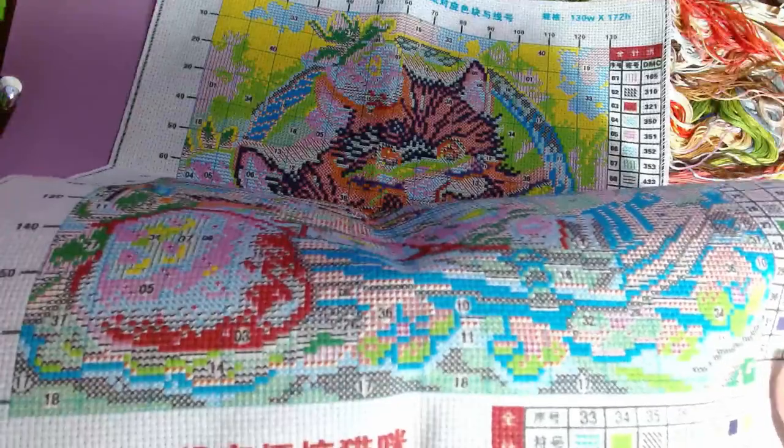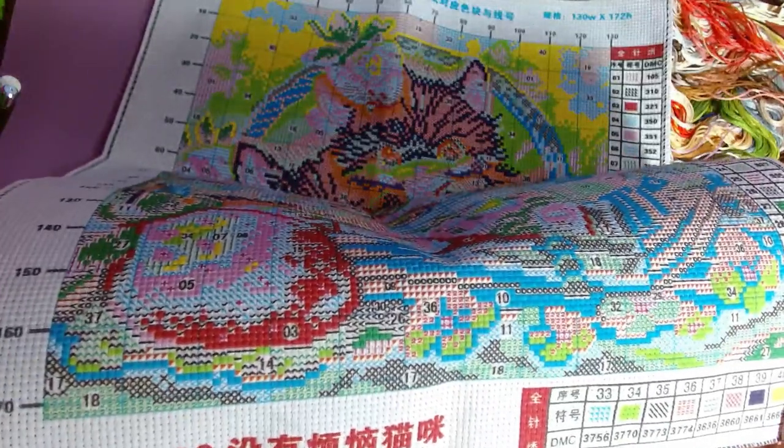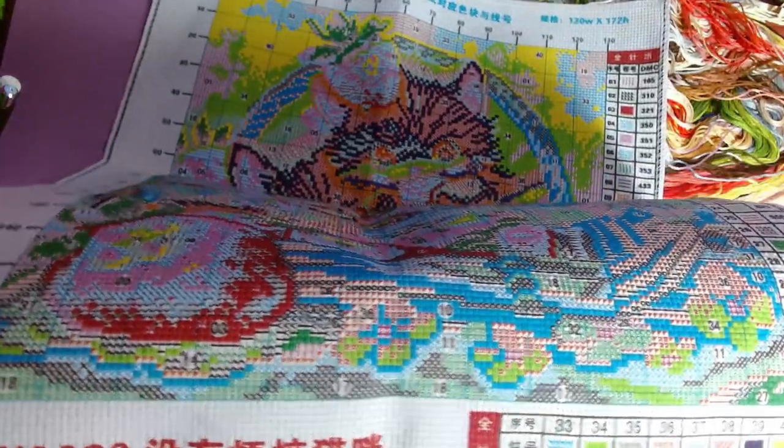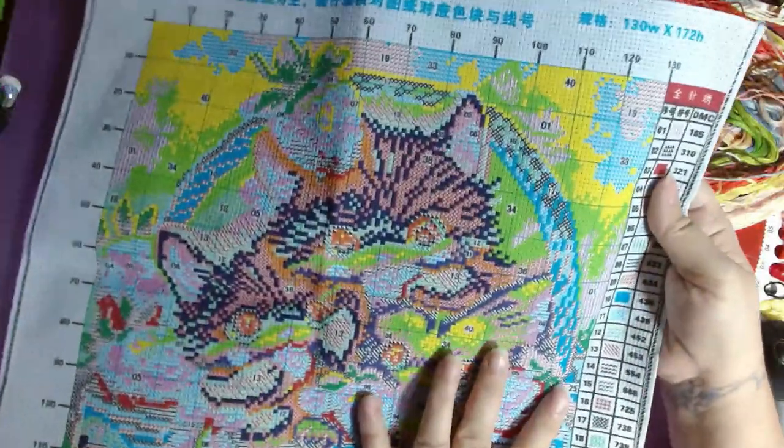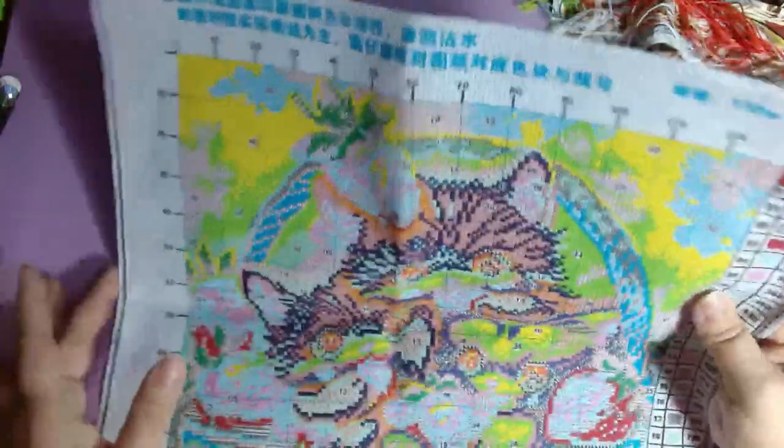I think this is going to be really fun to stitch on. I think I'm actually going to start it tonight, in between doing some of my homework and studying and whatnot, because it's just really cute and I've been looking forward to it.